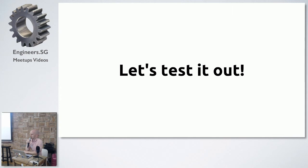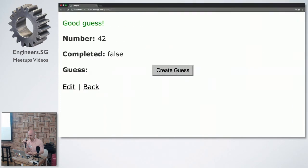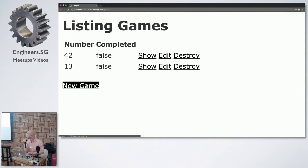So we're going to try this code that we just wrote out in our browser. Hopefully you remember how to start the server by now. So it's rails server -b 0.0.0.0. Started my server again. I'm going to test out the code that we just wrote. So I'm going to pick the first game in our database and go to the show page.